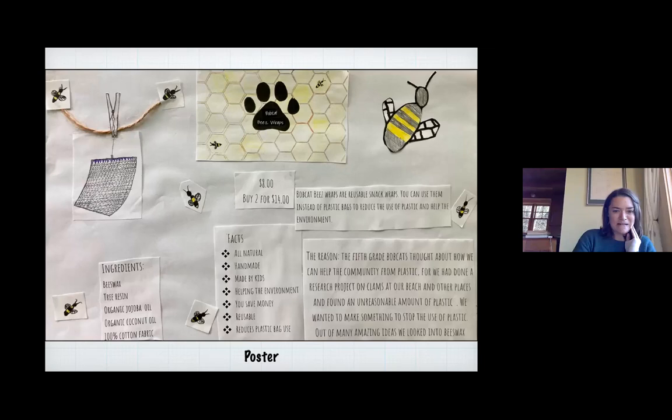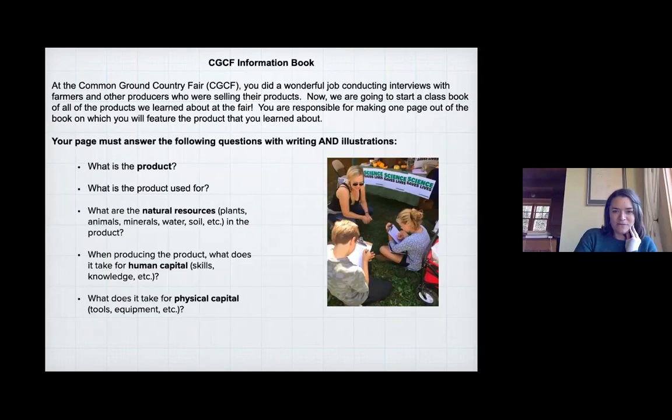Another year I was teaching about information reading and writing, and we took a field trip to the Common Ground Fair, and students were tasked with interviewing farmers and producers at the fair to learn about the products that they'd made or services that they provide. And this tied in with the science and social studies standards.